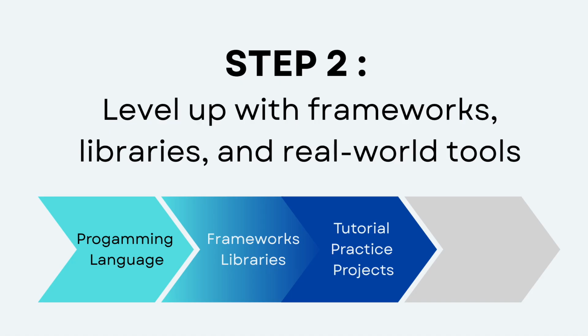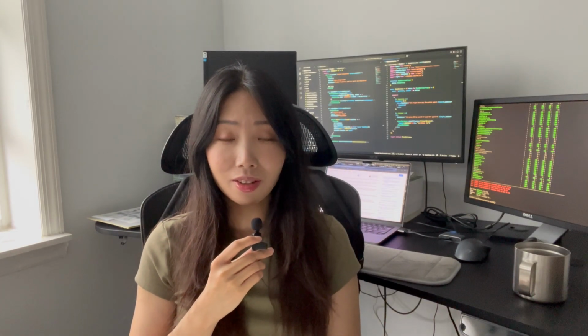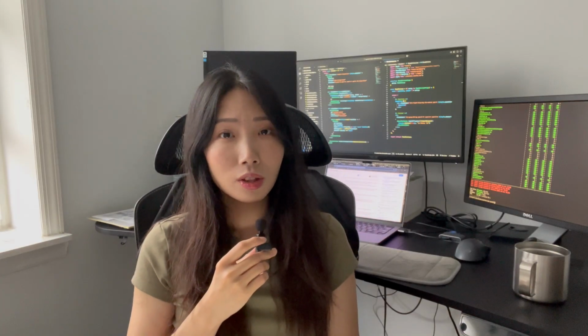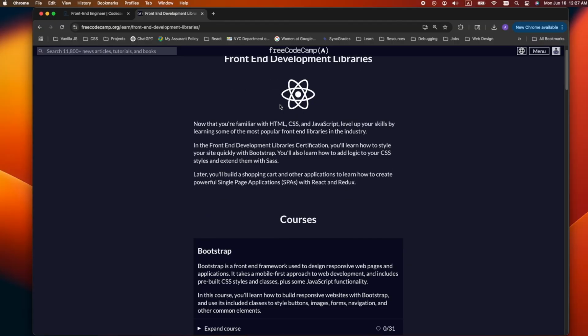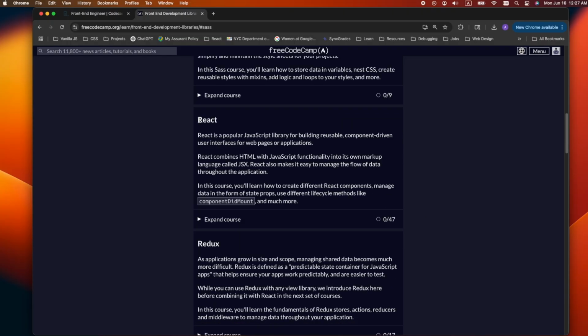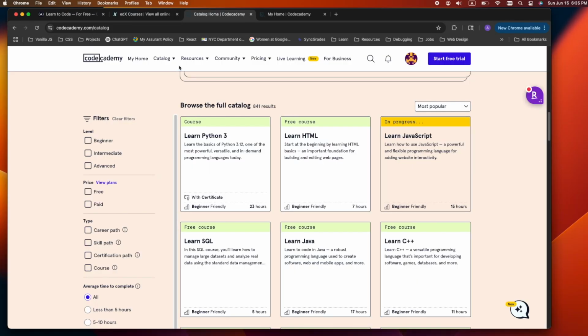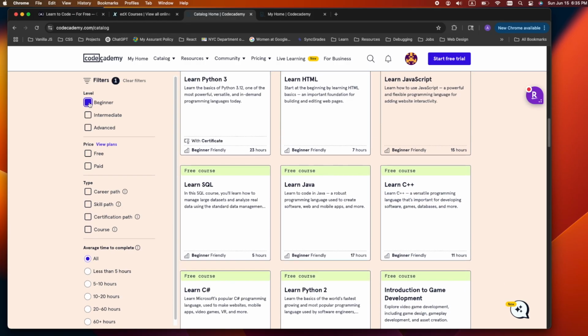Step 2. Level up with frameworks, libraries, and real-world tools. Now, just learning the language itself is not enough. You also need to learn frameworks, libraries, and tools to start building actual projects. If you're on the web development path like me, once you're comfortable with JavaScript, a common next step is learning React, a front-end library used by many companies. You can follow structured programs completely free on platforms like FreeCodeCamp and Codecademy.